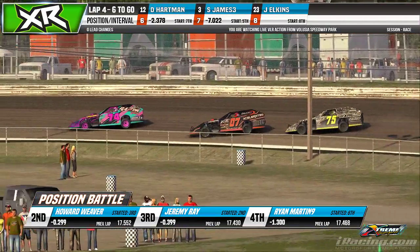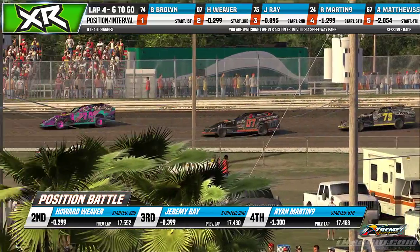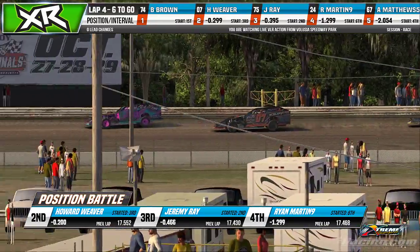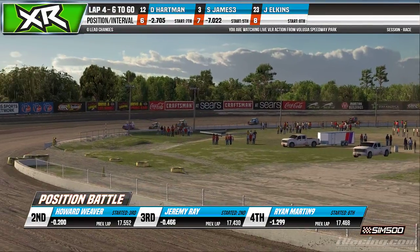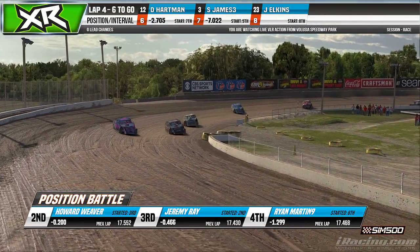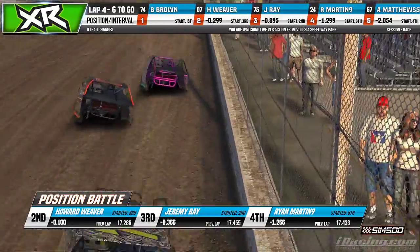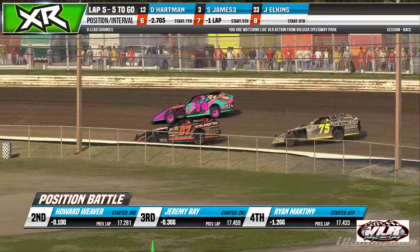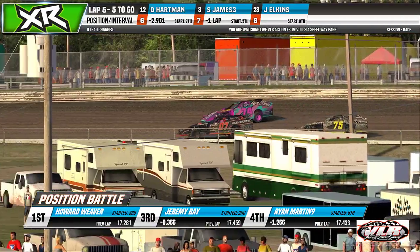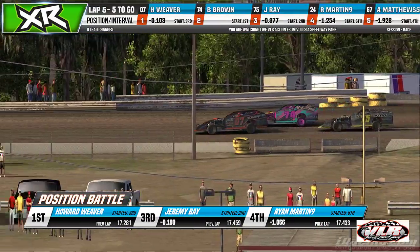Absolutely. Boy, the 74 is looking good. He's holding off a hard charge from the 07 of Howard Weaver, and you've got Jeremy Ray right there. But Howard is trying everything he can. Like you said, he's got that synchronization going on. As Blake floats up the track a little bit, he might leave that door open if he keeps on. As the 07 of Howard tries to stick it in there, they're going to go side by side. He's got the top spot from him as of right now.